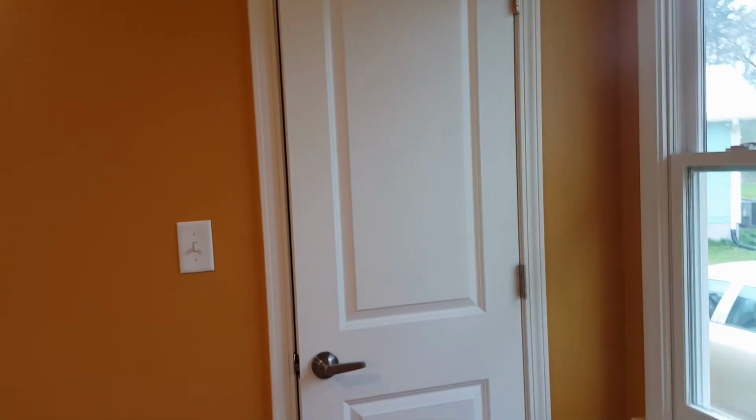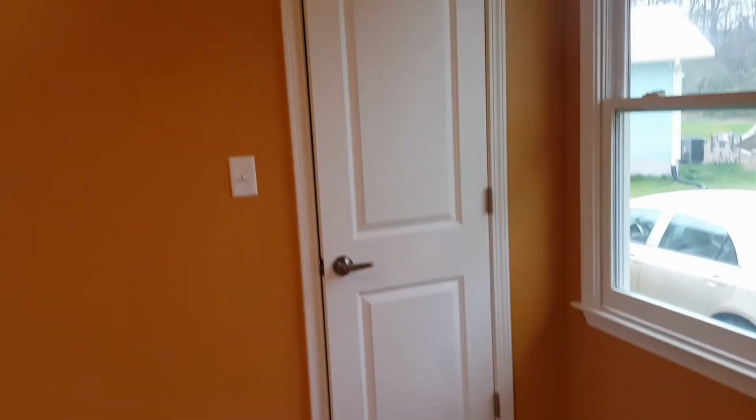Like I said, there's a fan in every room. And the good thing about this house is that it has foam insulation all throughout, and that means my electric bill won't be that much each month. On average, I think over here, everyone's electric bill, even in a two-story, is between $75 and $100 a month.